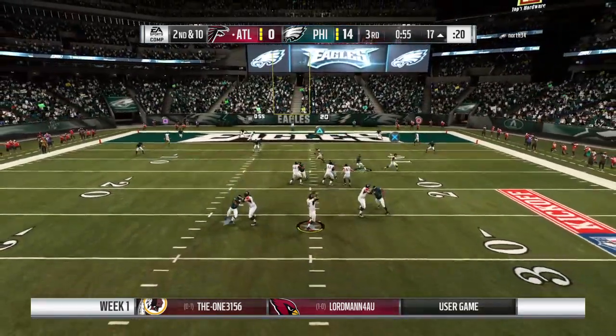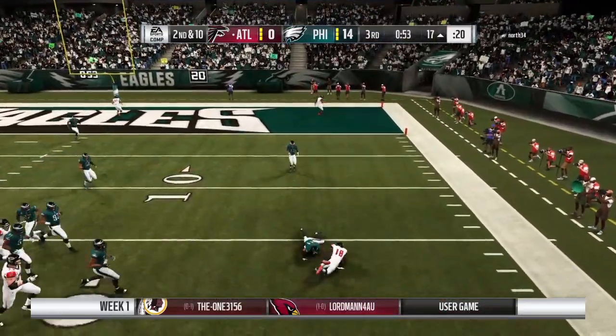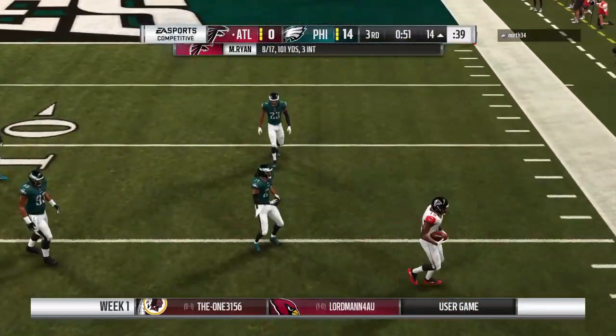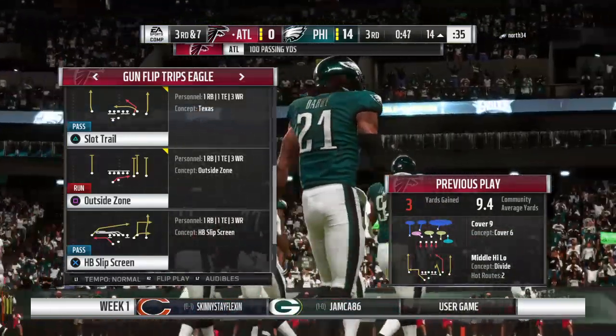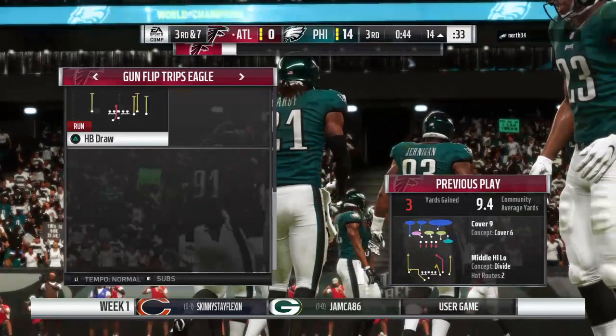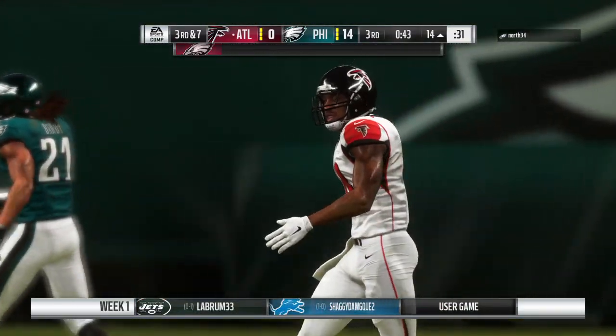Again on 2nd and 10, it's Ryan. Throw right side, caught by Ridley. And he'll get him inside the 15 down to the 14-yard line. Only 3 yards on the catch. It's 3rd down. That time they hit him out of the slot on the drag.